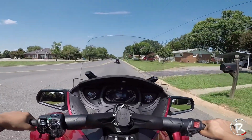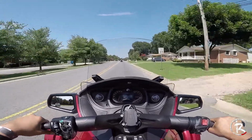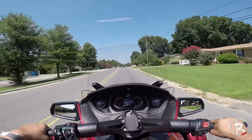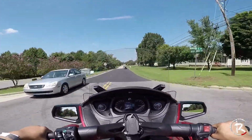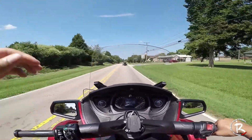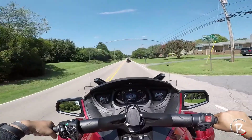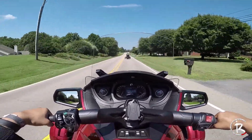And again, if I didn't state it already, I'm on the limited, so it has a lot of bells and whistles. Seems like it has a little power, I gave it a little bit right there, but coming from an R1 to getting on here, it's just a totally different ball game.